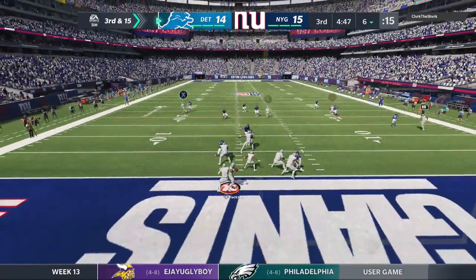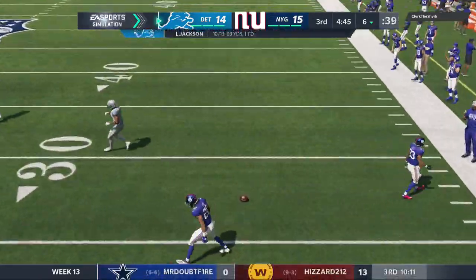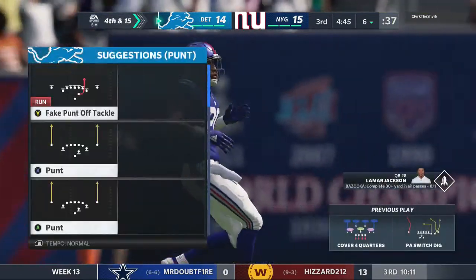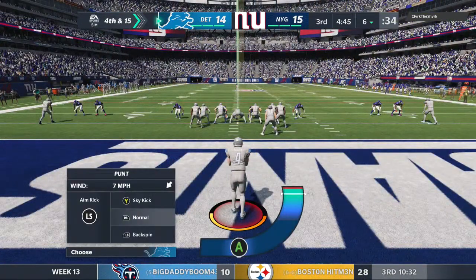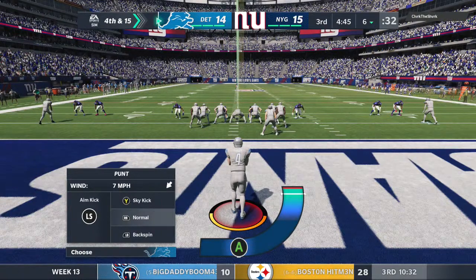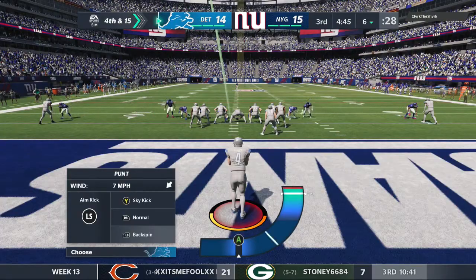Off the play fake to Dobbins, here's Jackson. Oh, he can't hang on to it. Almost intercepted. They would have loved the first pick of the game there, but at least it does get him to 4th down. Here comes the Lions punter now. As the drive goes backwards, so he's on to punt it away.